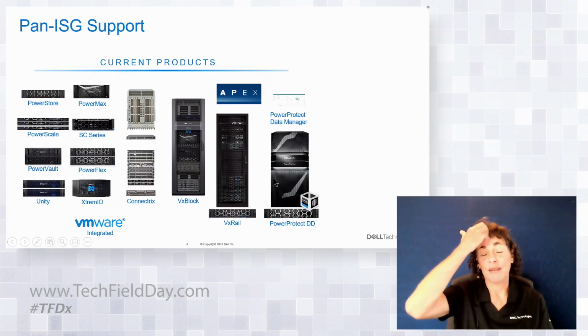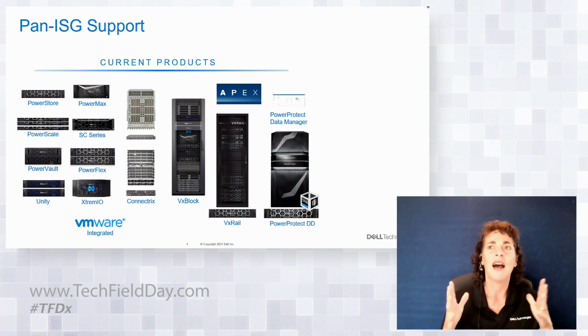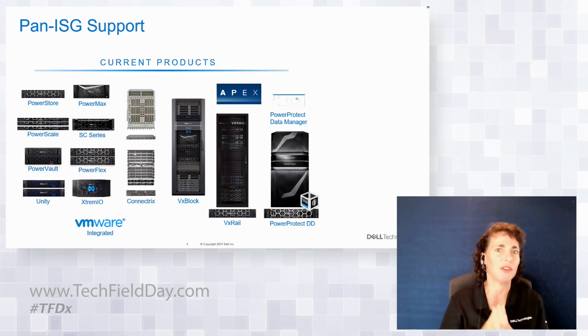So, family portrait time. Storage on the left. CloudIQ actually started by supporting Unity. Some of the sessions earlier talked about ease of use, and Unity, if any of you are familiar with that, was really built on true immediate time to value. I think it was 15 minutes to set up and install. And so CloudIQ was likewise built on that.